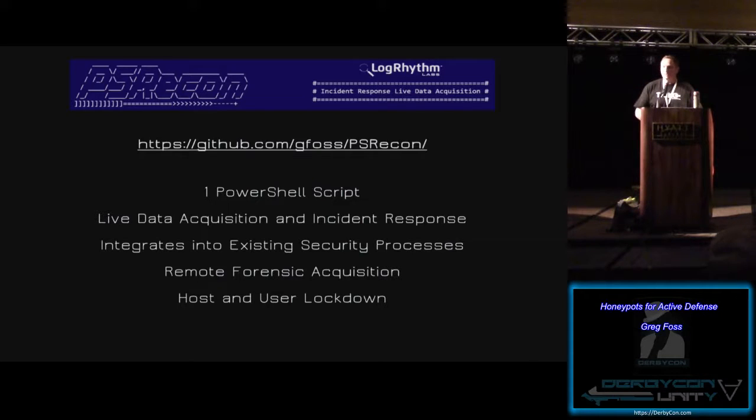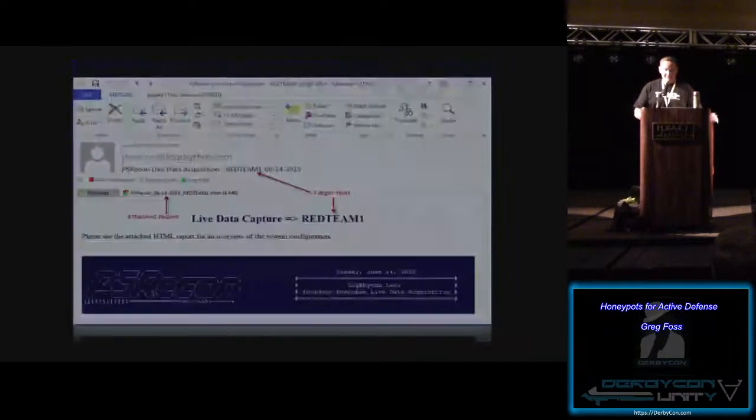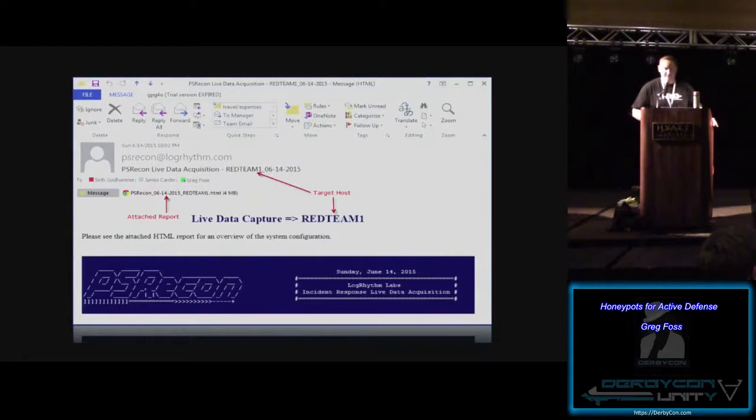You can also run it as a standalone script, and it does pretty well. But you should definitely check it out and let me know what you like and don't like about it. One of the aspects we added to the tool is that when it pulls data from a host, you can set it up to send email reports to the entire security operations team to let them know, hey, this host was just taken offline. Here's a bunch of forensics data from that host that we just pulled. It sends out this email, and right here it gives you a full HTML report of all the data on the host.